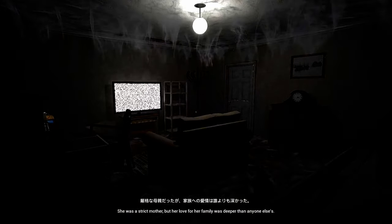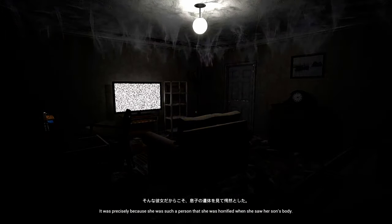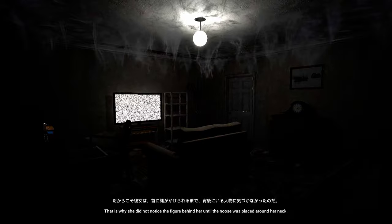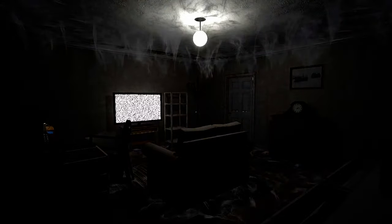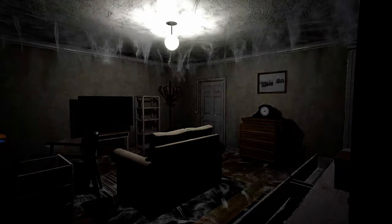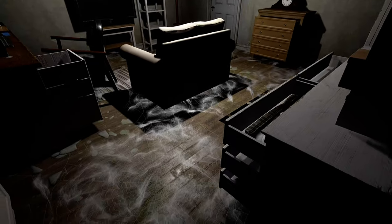She was a strict mother, but her love for her family was deeper than anyone else's. It was precisely because she was such a person that she was horrified when she saw her son's body. From the look on her son's face, it was easy to imagine how horrified he must have been. That is why she did not notice the figure behind her until the noose was placed around his neck. So somebody put the noose around her neck. I guess the mystery is, who did it? Who done it?